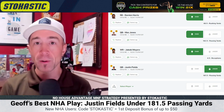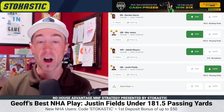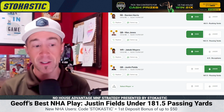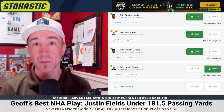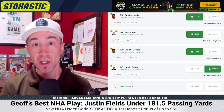But we do have a passing prop at 181.5, and this is significantly bigger than we're seeing on Justin Fields across the industry. For that reason, I definitely like the under here. We have Justin Fields projected as a pretty strong underplay at this number. It makes a ton of sense. Again, you've got a Patriots defense that's been playing better. I really do think they're going to dial up the pressure on Fields, essentially make him beat them with his legs, which he could do, I guess.